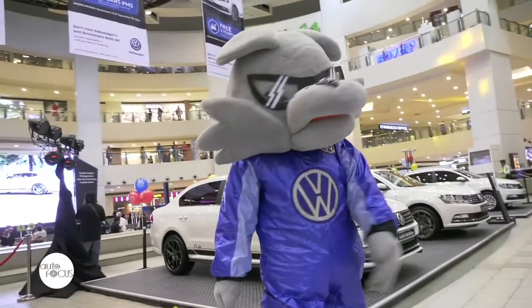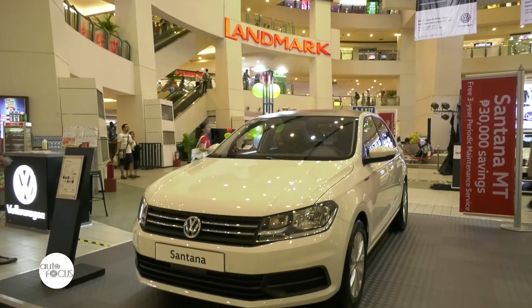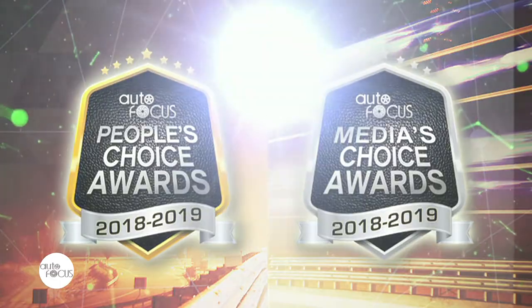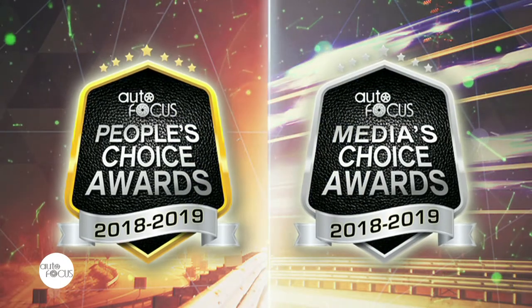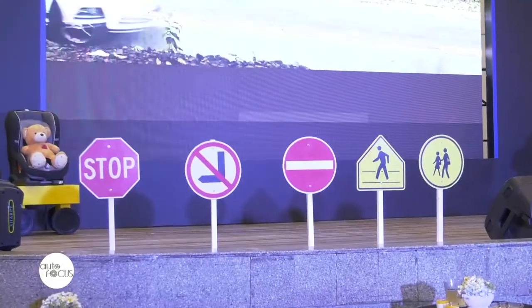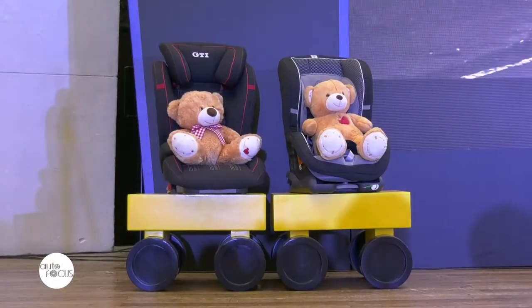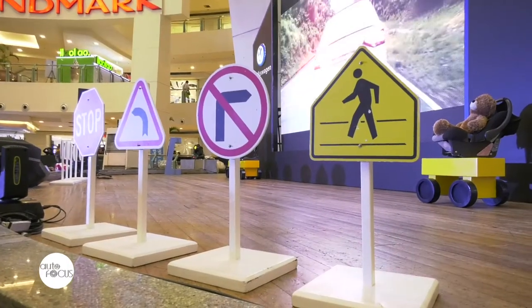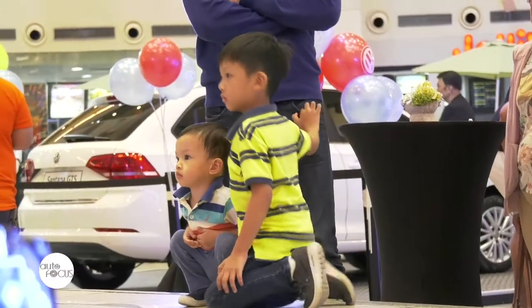According to the company, the vehicle displays were symbolic of the Volkswagen brand that has won awards from reputable automotive journalism bodies, such as the Car Awards Group Inc., Car of the Year Philippines, Sunshine Television, Ventures Autofocus People's Choice, Media's Choice, and C Magazine C Awards. Volkswagen Philippines also held the 54th activation of its Child Safety Initiative campaign with its Step to Safety module that addresses pedestrian safety for kids and parents.